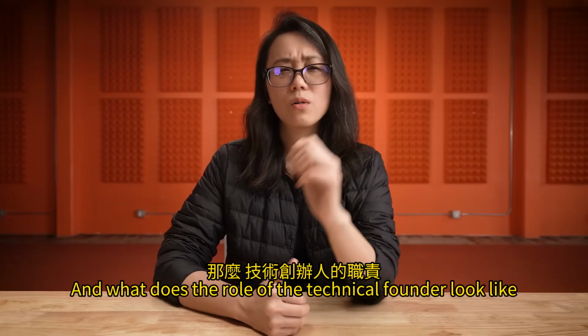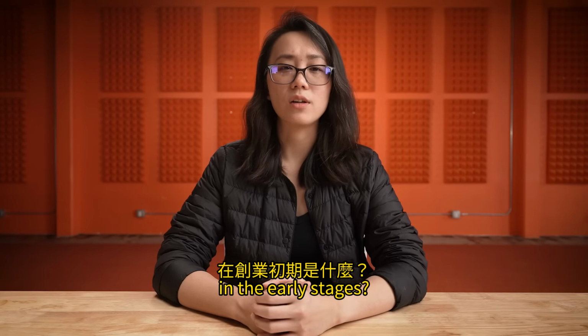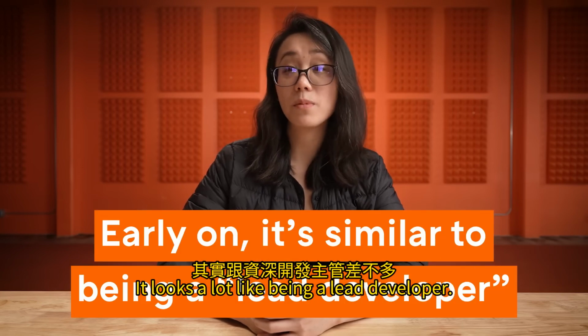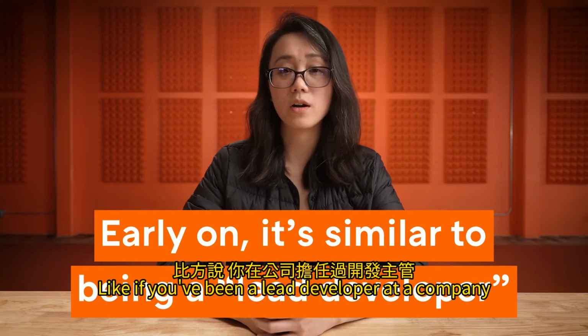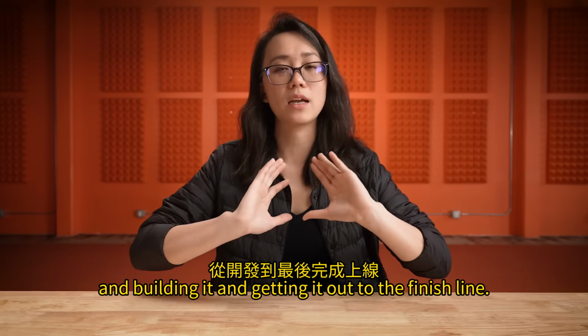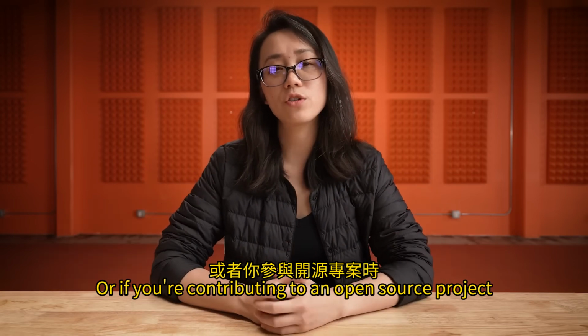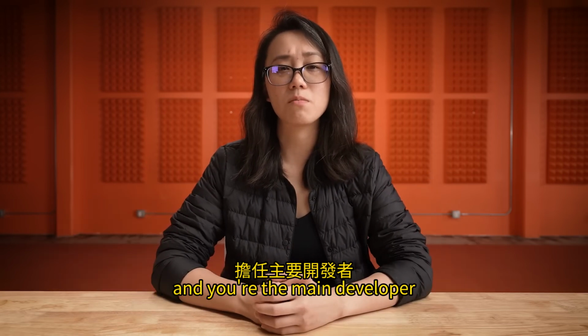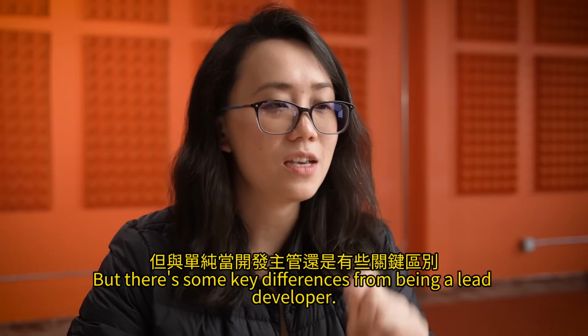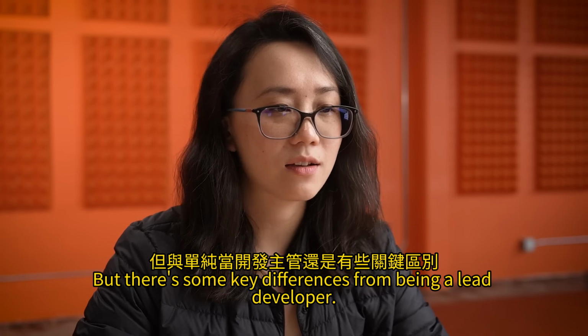And what does the role of the technical founder look like in the early stages? It looks a lot like being a lead developer. Like if you've been a lead developer at a company, you were in charge of putting the project together and building it and getting it out to the finish line. Or if you're contributing to an open source project and you're the main developer, you make all the tech choices. But there are some key differences from being a lead developer.